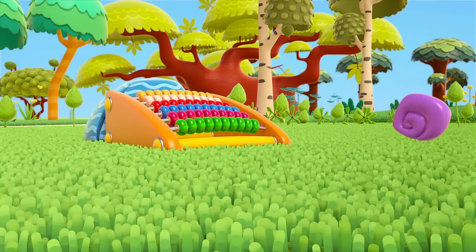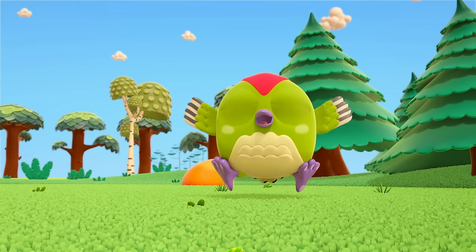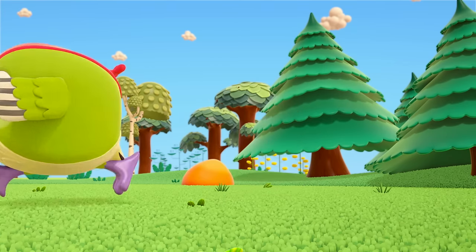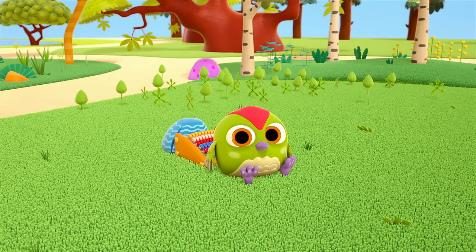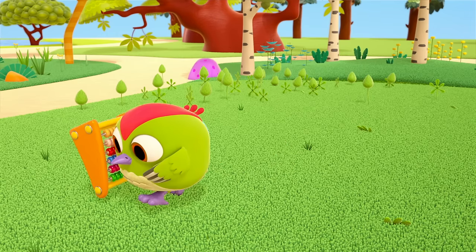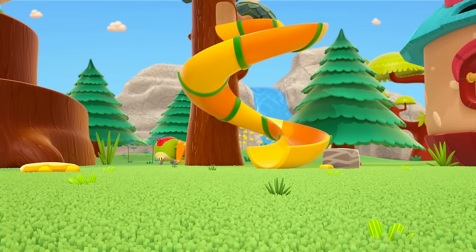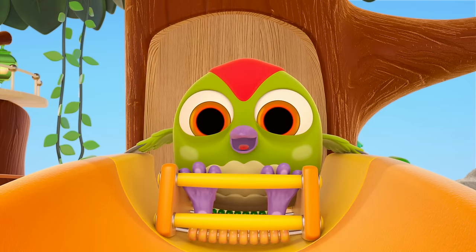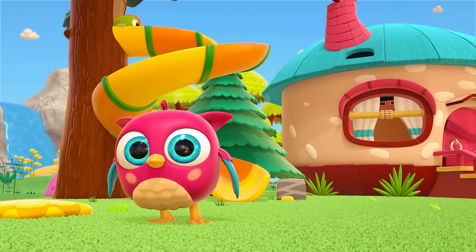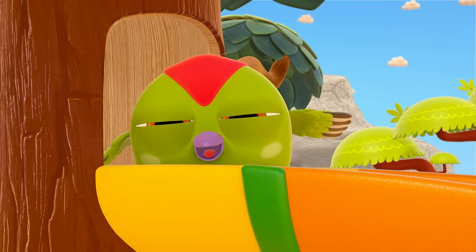And the snail is using the beads as a slide. Peck Peck wants to do it too. Whee! Did you enjoy it? Peck Peck, where are you off to? You want to ride on the beads down a big slide? That's dangerous. Hello, Hop Hop! Quick, save Peck Peck!